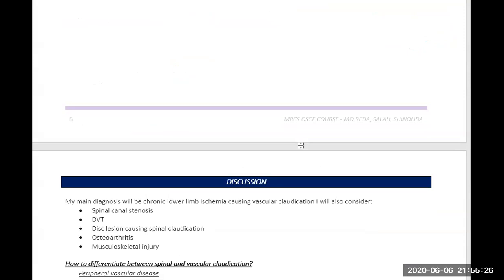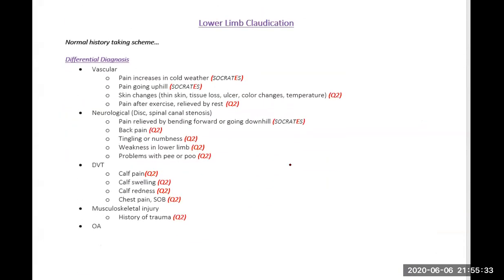Just normal history taking. I have some lower limb claudication, which is most likely going to be vascular. But yeah, you can start whenever you want. Okay, I'll just get my notes ready. Yeah, sure.